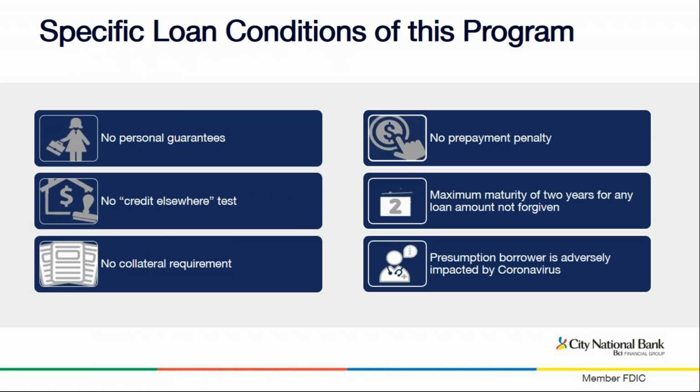There are some very specific conditions of this program that we believe, that City National Bank believes, are very advantageous for the borrowers. First of all, there are no personal guarantees required on these loans. It is a loan by the borrowing entity with no guarantees by ownership. There will be no prepayment penalty on any of these loans.